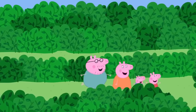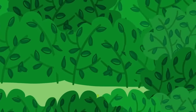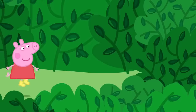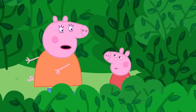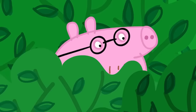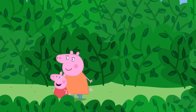Peppa and her family are making their way through the maze. It is very windy. Everyone thinks it is very fun indeed. There's nowhere to go. Oh, dear. We'll have to go back and try another way, Daddy Pig. Daddy Pig? Over here, Mummy Pig. George and I must have taken a wrong turn. Uh-oh. Perhaps we should meet at the fountain in the middle. Good idea. Race you!